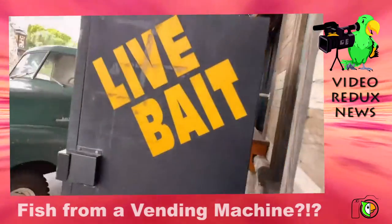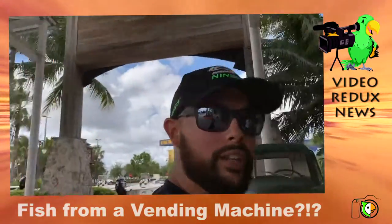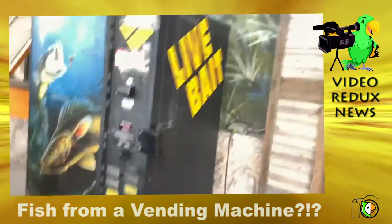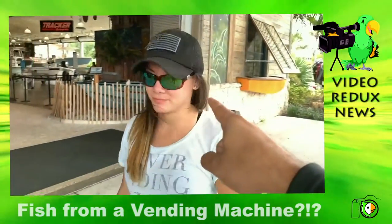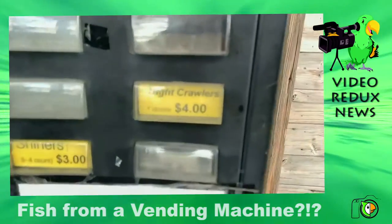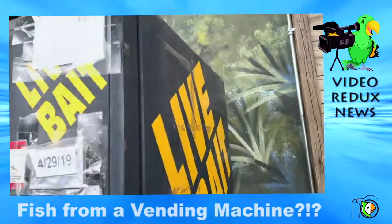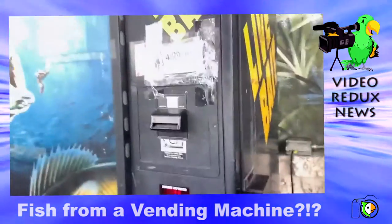All right. So here it is, guys. Here is the live bait machine. So the spirit of the Florida Panther told us to go ahead and check out this machine. And he went ahead and told us that there's gonna be live bait here, and it should be guaranteed. And I believe as well. Here, you can see that they have night crawlers, and they have shiners. It's a live bait machine. Oh, it was serviced not too long ago as well.